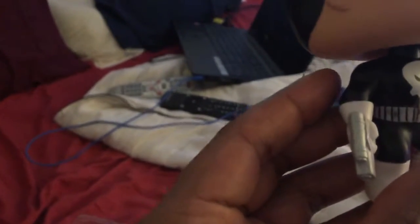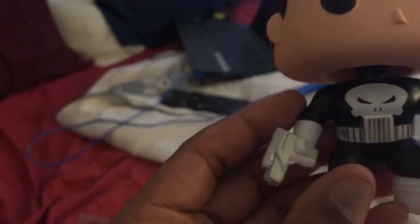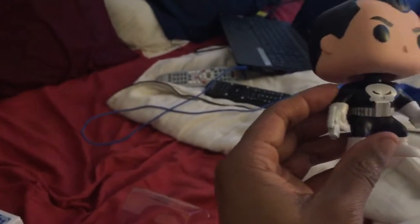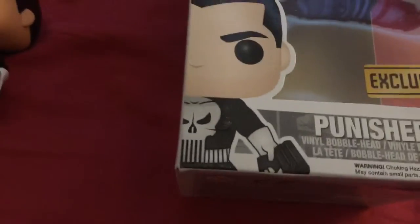The belt might have been able to be a little bit better. Looks like there's a little bit of smudging here, but sometimes there's not a lot you can do about that. I mean, with the white on black, this is about as perfect as it's going to get. Definitely looks good. See what I was saying about the guns though? They're both white. Whereas on the box, he's portrayed holding the black gun.